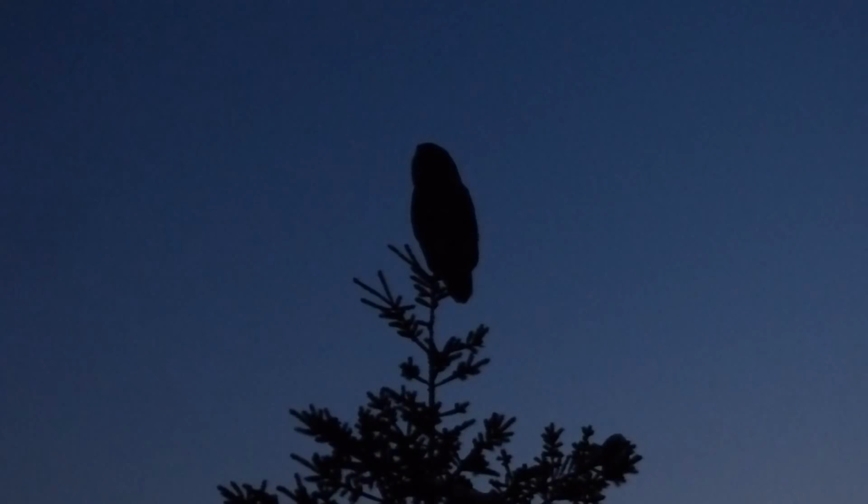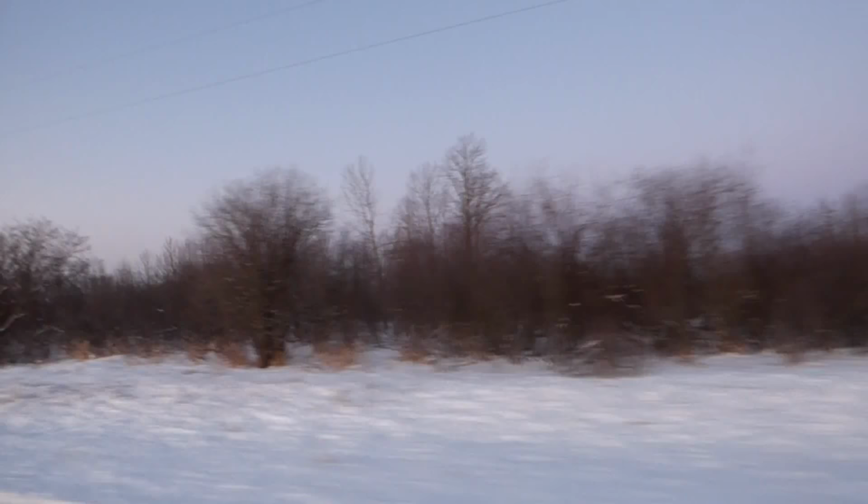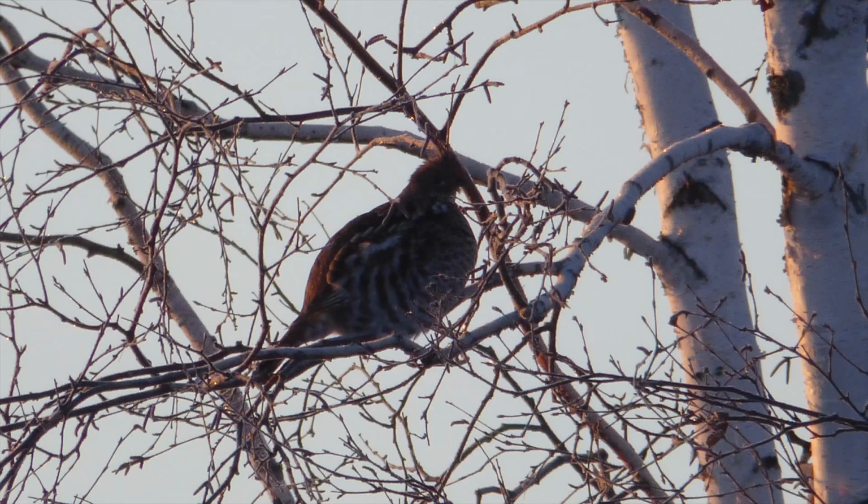As much as we wanted to wait for the sun to rise in order to get a better look, we moved on to try for sharp-tailed grouse, hoping to get another view of a great gray owl during the daylight. One lifer. One down. While driving down the snowy roads on the way to the sharp-tailed grouse lek, we briefly encountered one more great gray owl, a perching northern shrike, and a ruffed grouse.